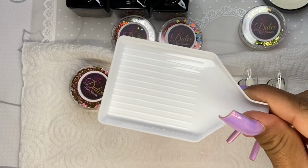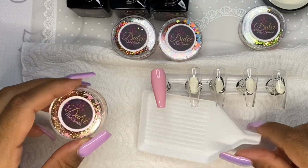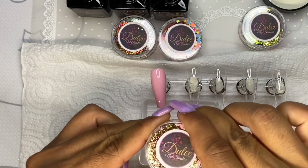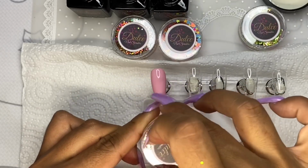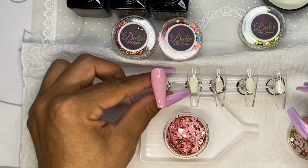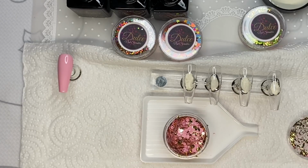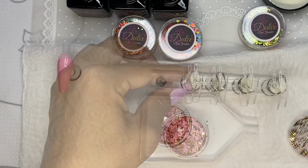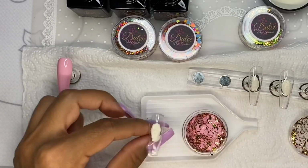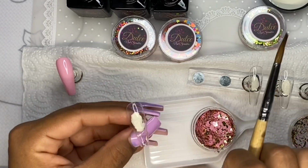Okay, so I'm gonna be using this little tray that also came in one of my NAILBOXY boxes so I can sprinkle the glitter and then I can put all the extra back in there. Oh, so this is very pretty. All right, let me see. All right, so I'm gonna grab this nail. All right, let me see how I'm gonna do this.